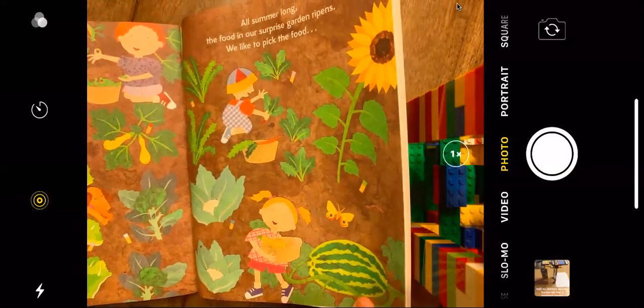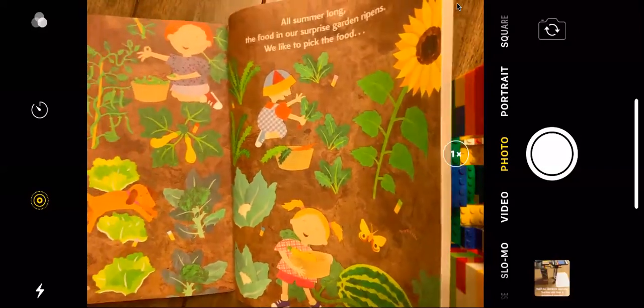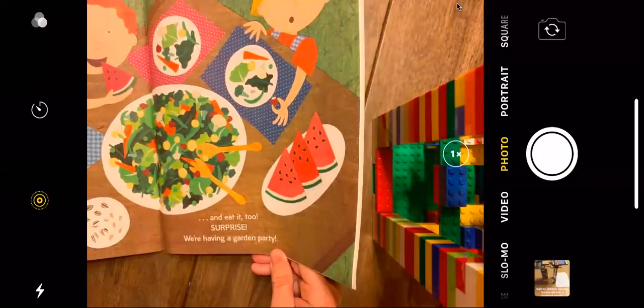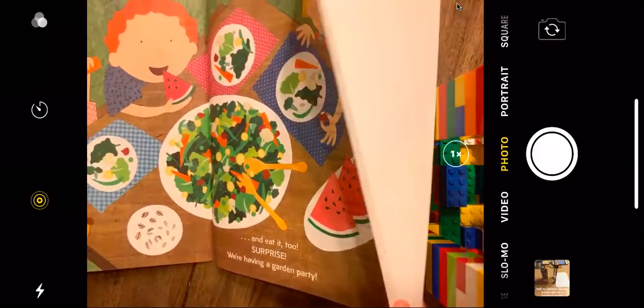All summer long, the food in our surprise garden ripens. We like to pick the food and eat it too. Surprise! We're having a garden party.